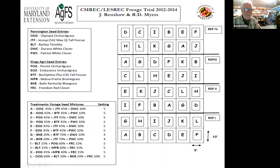And went to Pennington Seed and got some entries there: Olympia Orchardgrass, Jessup Tall Fescue, Barlisa Timothy, Duranna White Clover, Patriot White Clover. Went to King Agri Seed. They gave in some entries.